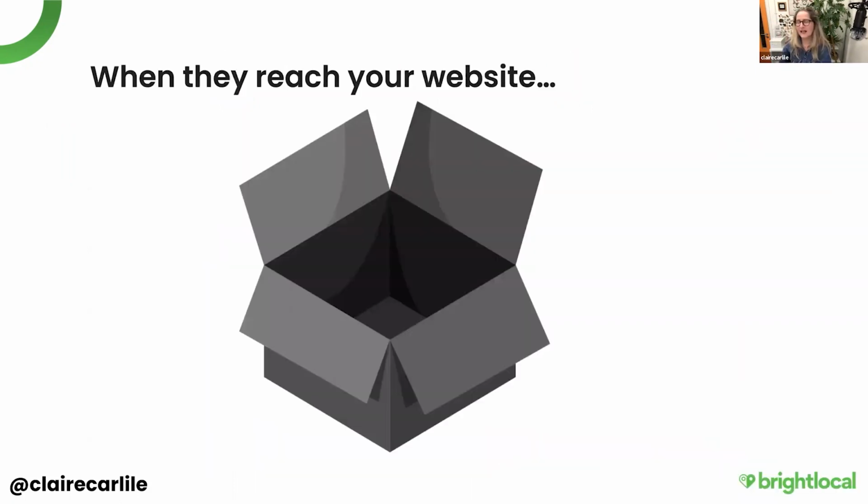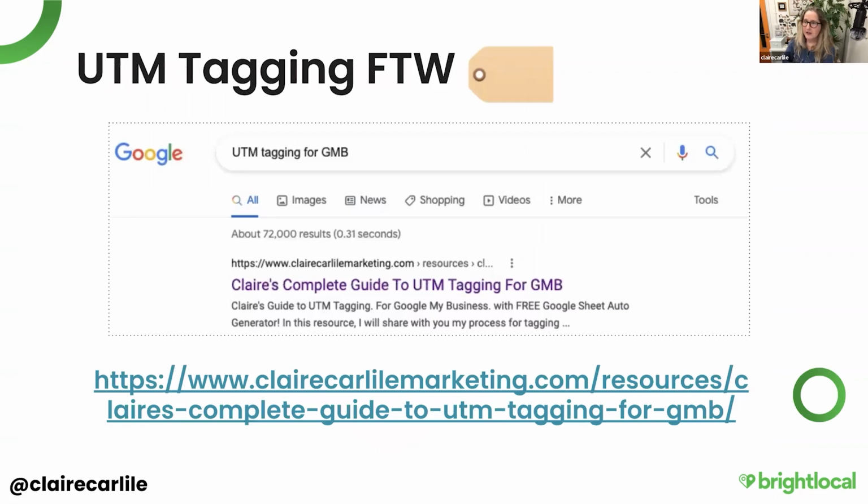But what it doesn't tell us is, for the people that click through to your website, we have an empty box. We don't know what they did when they got there. And as marketers and business owners, we really want to know that. So the way that we can do that is by adding unique tags to the end of the URLs that we use in our Google Business Profiles. We only use these tags for our external links, and we only use these particular types of tags for our Google Business Profile. It gives us insight when we go into analytics, and we can also use it to gain insight from Search Console into how people are using our website.